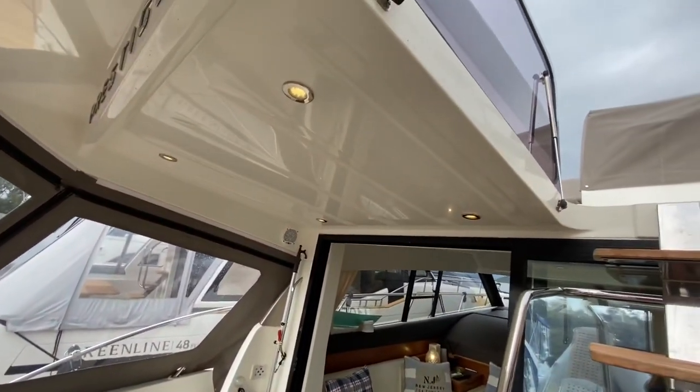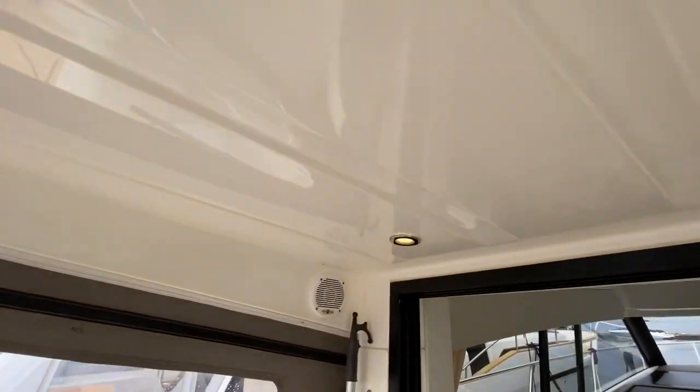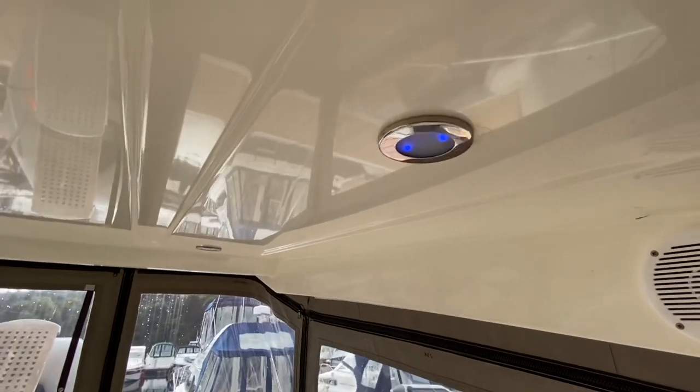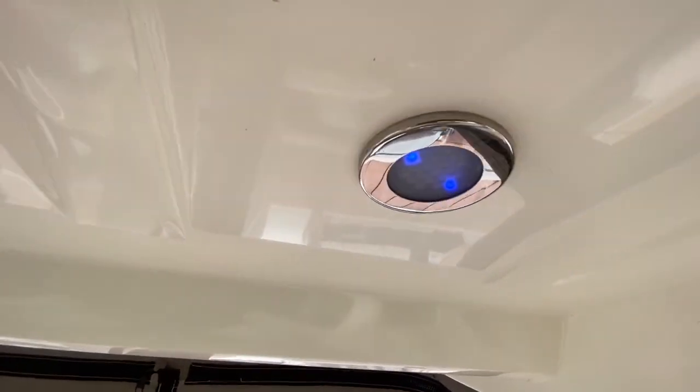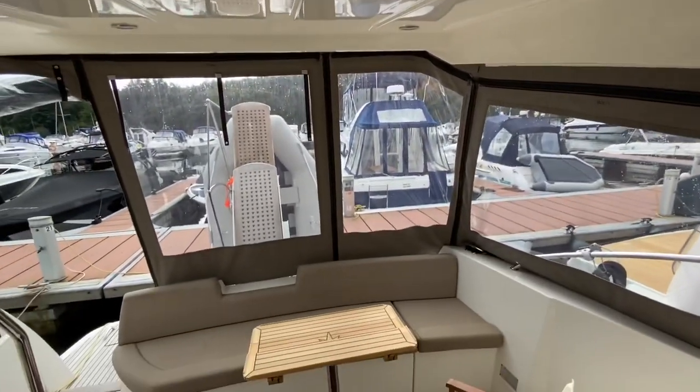Now you do have cockpit lights as well, which are built in to the fiberglass. However, 2 little buttons here give you the capability. Not so great when it's sunny, but at night time the mood lighting really looks great and fantastic out here. Very atmospheric is the word that I'm after.